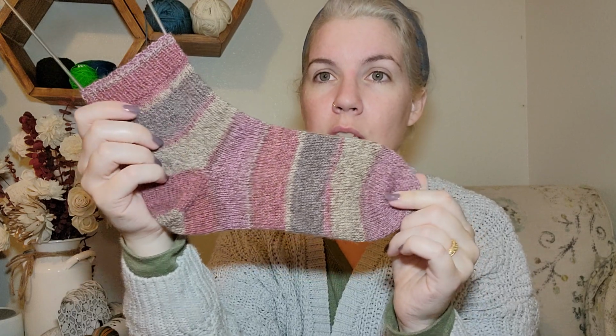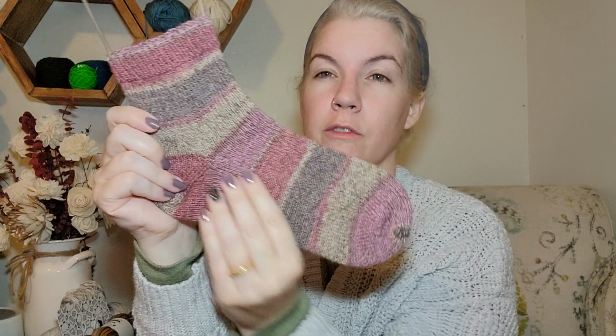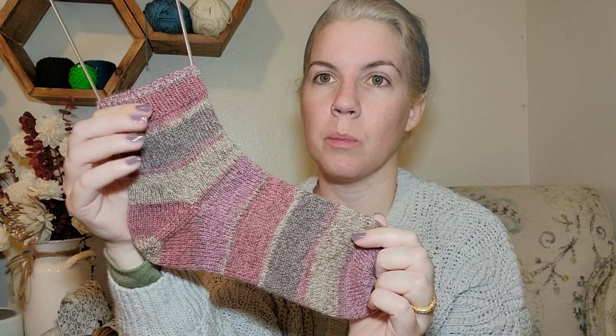So I haven't blocked these at all or washed them or anything. They're just spanking new off the needles. I did do something new with this pair too. This is the same K-squared heel, and I really like this yarn. Vine did a pair of socks in this yarn and I was immediately obsessed. I used to think I wasn't a pink person, but I think it's just I like this kind of pink, you know. Because people who say they don't like pink end up saying they like mauve.